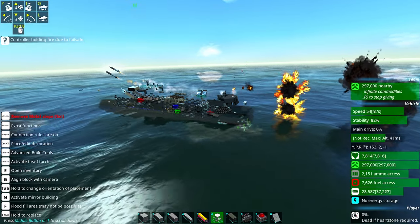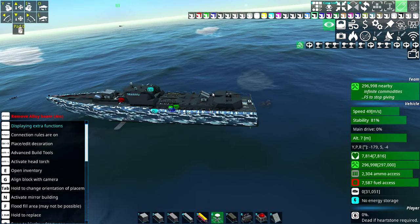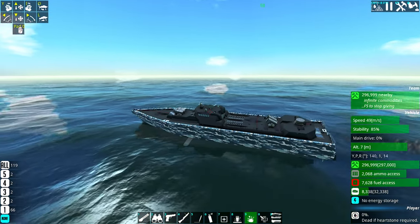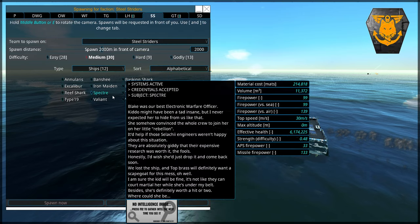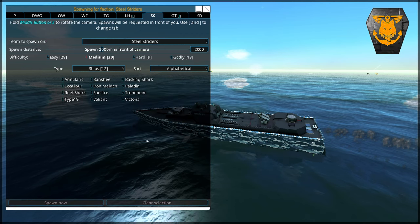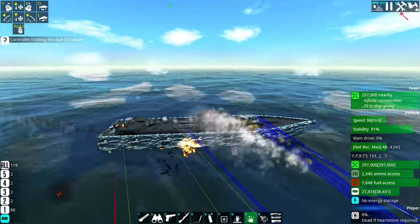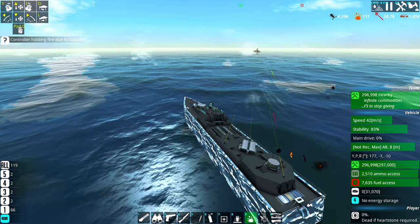So let's test this against something else now. Okay, let's test it against something that has APS, right? So let's see, are we good? Yep. Yeah, we're good. Let's test it against Excalibur. Excalibur is 550,000 materials. What happens here? So Excalibur has APS. So it's gonna be a lot more challenging than the crossbones.